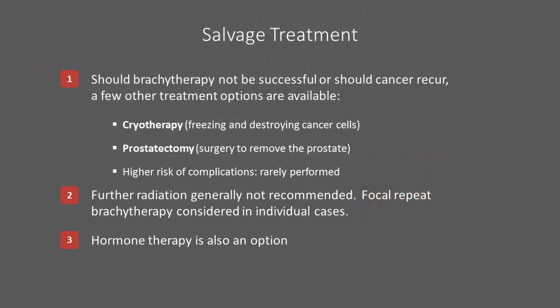Should brachytherapy treatment not have been successful, or if the cancer recurs, meaning that it comes back, a few other treatment options are available. Cryotherapy, which involves freezing and destroying cancer cells, may be used as a second attempt at cure or control, and rarely a prostatectomy, which is a surgery to remove the prostate, may be performed. In either case, the chance of complications from these procedures is higher after brachytherapy than in previously untreated men, as the radiation affects the tissues in the prostate and surrounding structures. Further radiation is not usually recommended, as it may cause further complications. However, a focal repeat implant could be considered, but this needs to be discussed directly with the oncologist. The other type of treatment available for recurrent disease is hormone therapy, which involves medications or surgery to stop the production of the male hormone testosterone, which fuels the growth of prostate cancer.